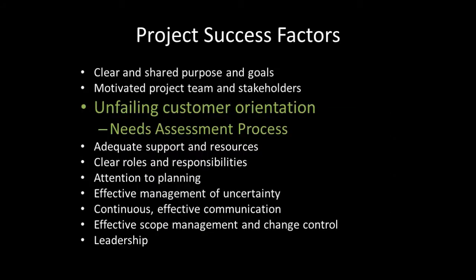So, some key project success factors, what will help you get a project going in a very successful manner. You want to have a clear and shared purpose and goals, and that begins on the first day when you get your team, when you make your mission statement. And you won't have a lot of motivation with your team and other stakeholders if team members and people outside your team don't know why you even exist to begin with. So it's clear that you know what you're doing at all times, you understand your purpose and your contribution to accomplishing that purpose, and that other people can see it as well when they're dealing with you.